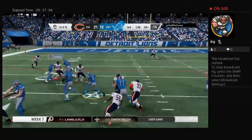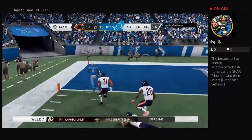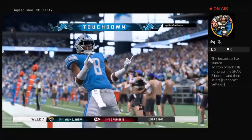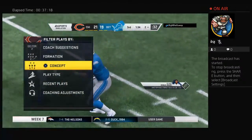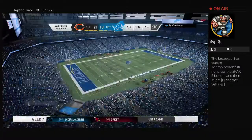They'll run on first down. It's Johnson. And he'll get into the end zone. Touchdown, Detroit. Kerryon Johnson with his 2nd TD of the game, his 6th on the year, as his guys have cut the lead down to 2.